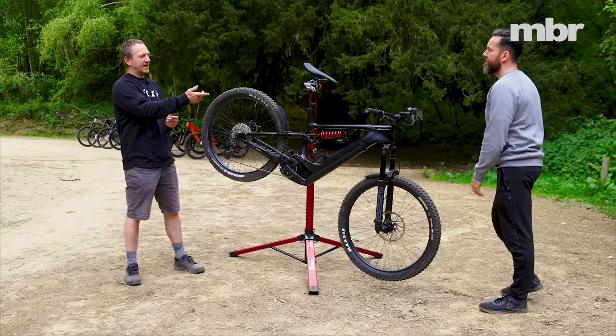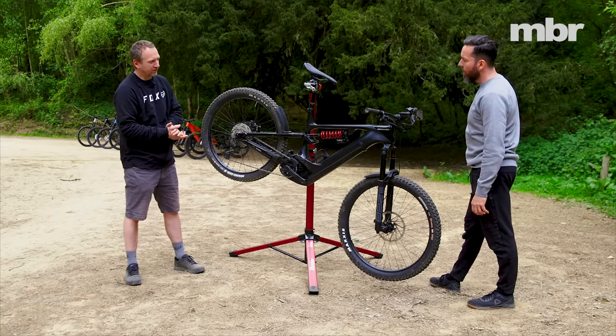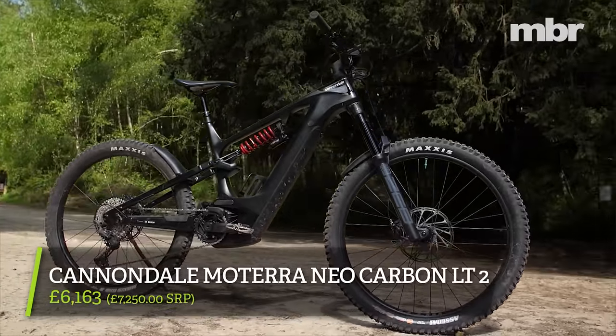So, this is a Cannondale, but they've gone really subtle with this bike, haven't they? I've had to look really hard to find the brand name on it. Pretty stealth. Yeah, this is the Moterra Neo Carbon LT2.